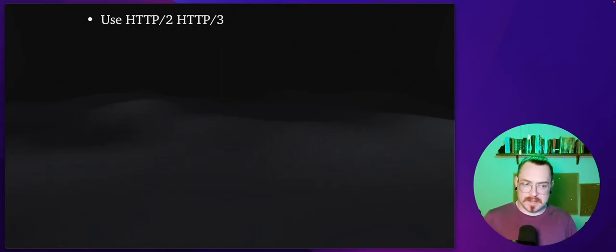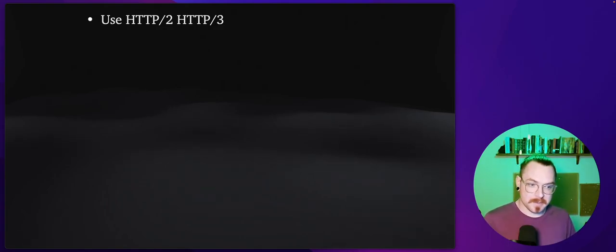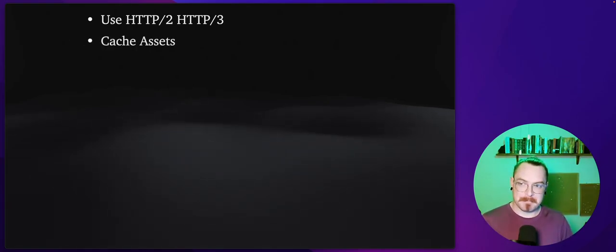So, some quick bullet points, things to improve performance. Again, these should be determined by data. You should look at your data and determine, will this problem I'm seeing in the data be resolved by these solutions? So one is to use HTTP2 and HTTP3. These can serve multiple resources in parallel. I'm not an ops person. I don't know how to set that up for you on the server, but you can figure that out.